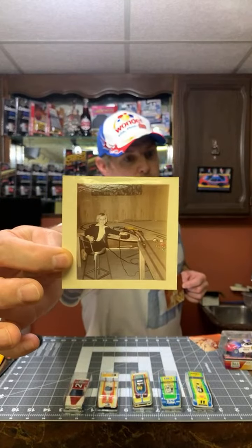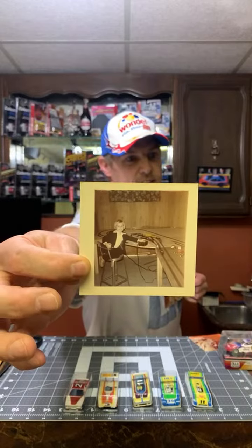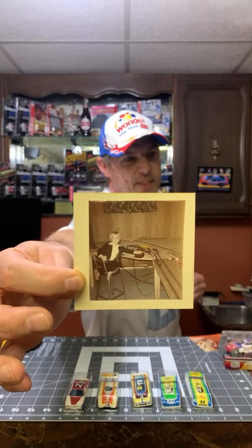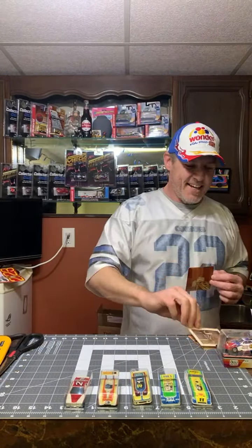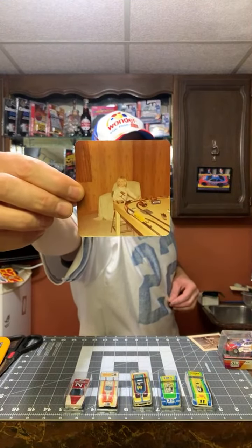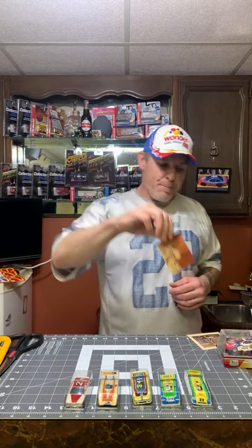That handsome gentleman, that is my papa, my mom's dad. Hey, look at that. John Travolta's got nothing on these tails, baby. Oh, yeah. There you go. And then he actually took down this set probably 3 years after this picture was taken, and he bought us an AFX race set.